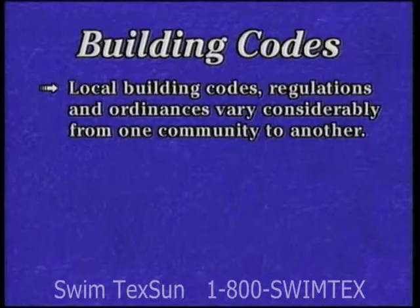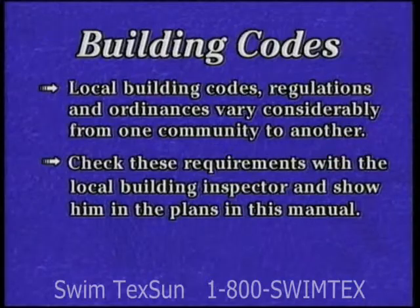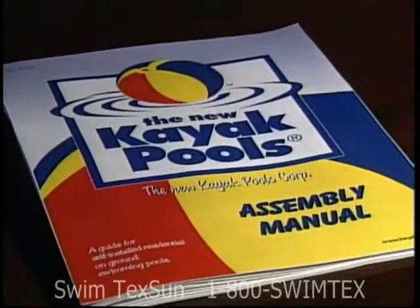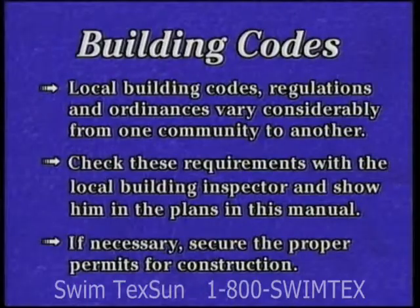Local building codes, regulations, and ordinances vary considerably from one community to another. Check these requirements with the local building inspector and show him the plans in this manual. If necessary, secure the proper permits for construction.